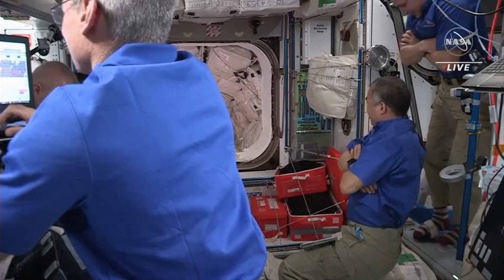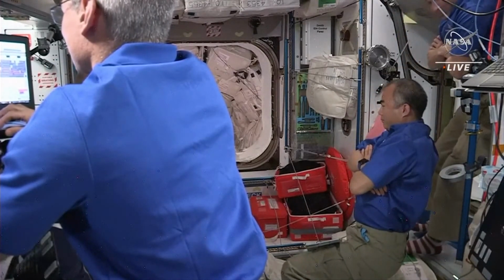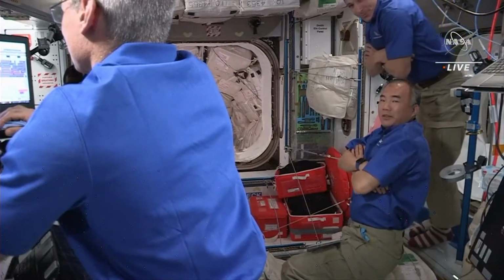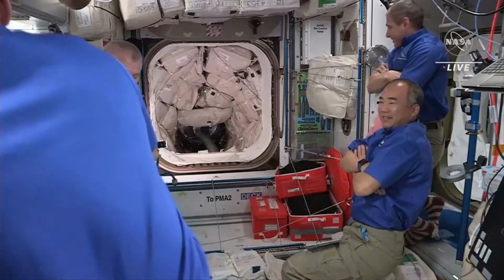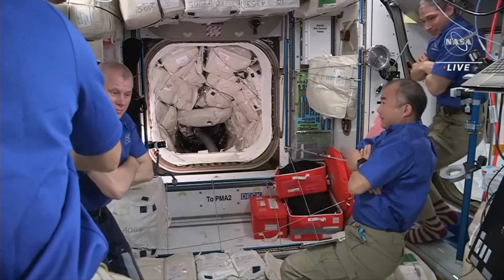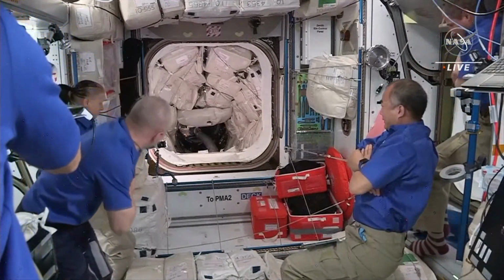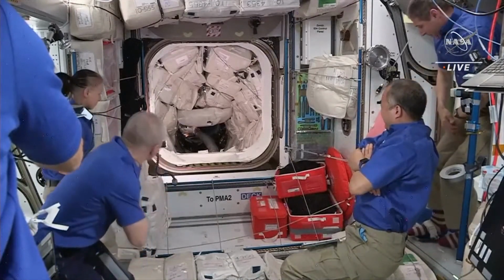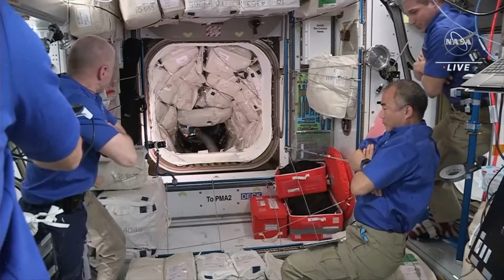If you're just now joining, you are watching the live broadcast for the Crew 2 mission. We are currently waiting upon the ingress of the Crew 2 astronauts onto the International Space Station. They have already docked. Both the A-Pass hatch and the Dragon hatch are open. New to the frame on the left there is Roscosmos cosmonaut Oleg Novitsky.